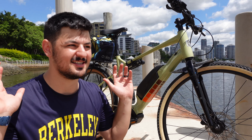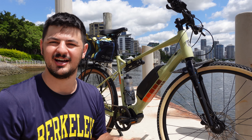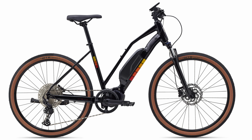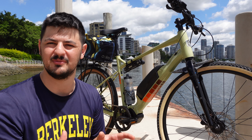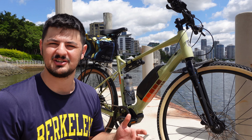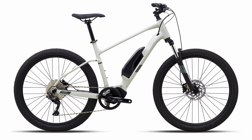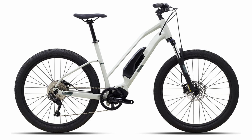But if you just want to get somewhere as fast as possible, you're doing a lot of climbs and a really long commute, probably the Sausalito E2 might be suited to your needs. But for me, someone who's doing 5 to 20 kilometers for their commute and just wants that little bit of extra help, I think this bike's going to be a great option for you. And if you do like this bike, I would also definitely recommend checking out the Polygon Colosi lanes because it's very similar to this bike in every single way.